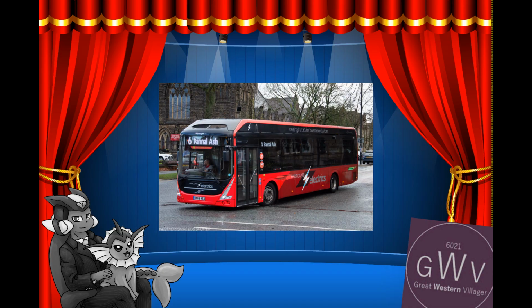Ooh, it's a lovely two-tone red. They think about the windows. They don't cover the window. It's cleverly adorned. They've got good branding. They're showing off that they've won their awards and so on. They're showing off that it's electric. It makes you want to ride it. You look at that and think, I want to go on that bus. That I do. Yeah, exactly.